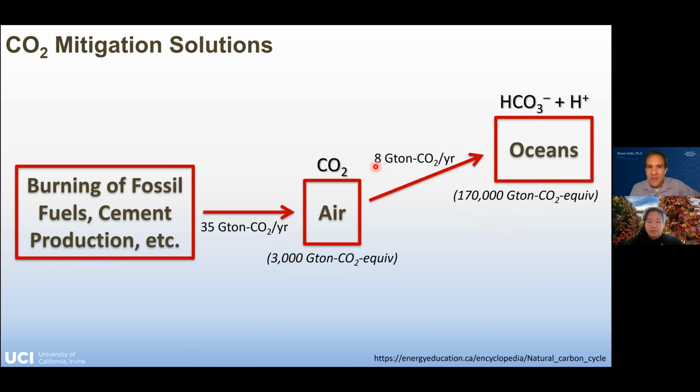And it turns out the problem is not the CO2 directly, but the CO2 reacts with water, H2O, to make these two species. Okay, this is baking soda, right? And this is a proton. So what it's doing is it's acidifying the oceans, and the oceans have very, very, very few of these. So if you even put 8 gigatons per year in there, you are greatly influencing this concentration and really wreaking havoc on the life and the ecosystem there.